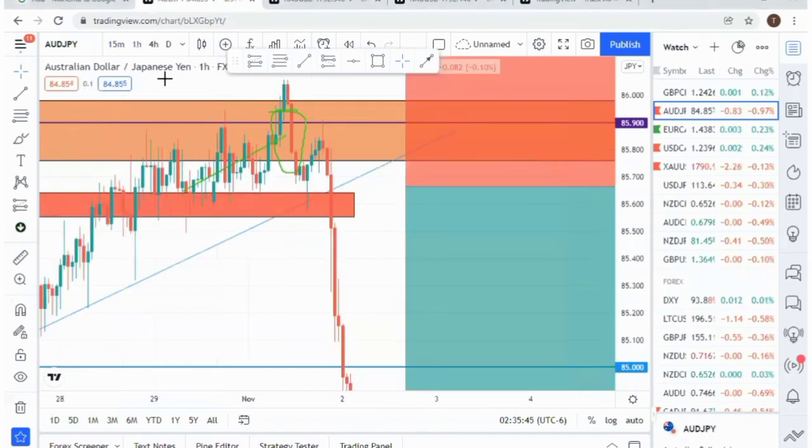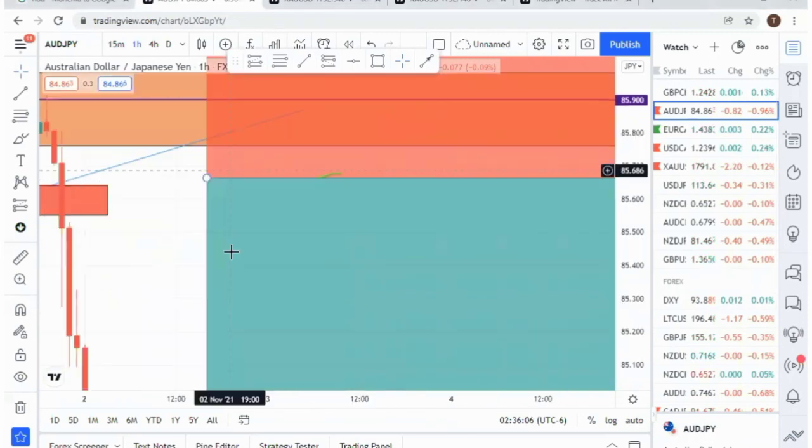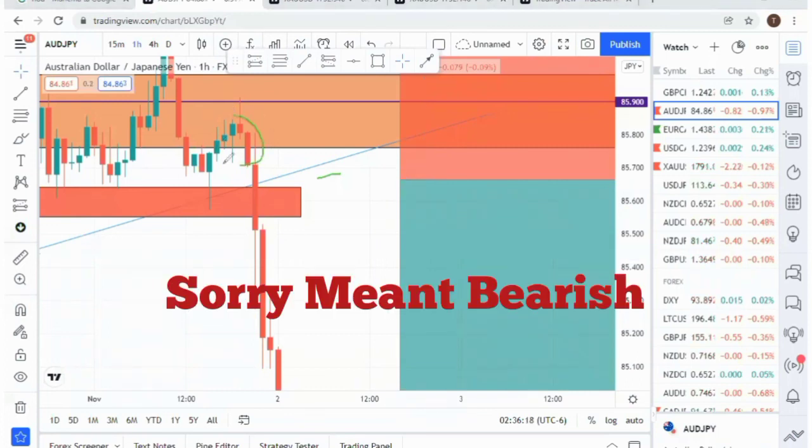And what was I expecting? I was expecting a clear, strong 1 hour candlestick closure, and that strong 1 hour candlestick closure actually occurred here. Let me zoom in so you all will see it clearly. So I immediately hopped in on this, immediately after this strong bullish engulfing candle.